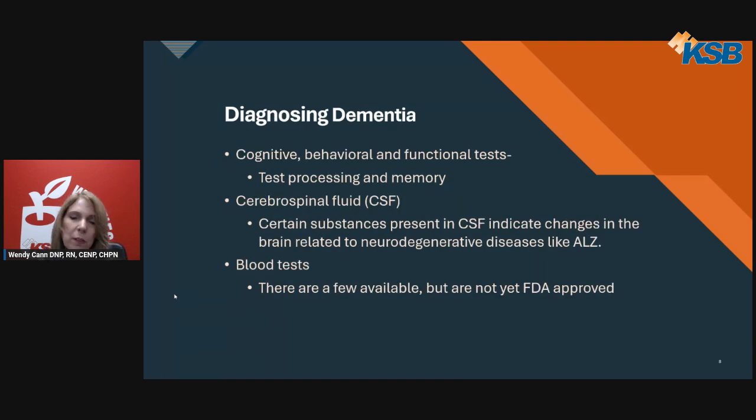Next would be cognitive, behavioral, and functional tests. These would test memory and processing. By testing memory and the ability to plan and execute tasks, these results can either indicate or turn towards or away from a diagnosis of dementia.